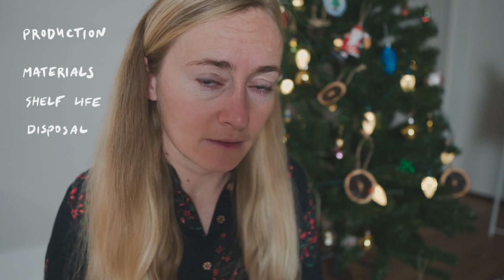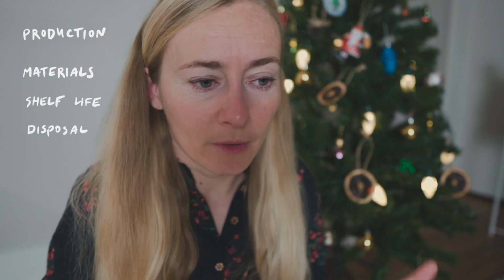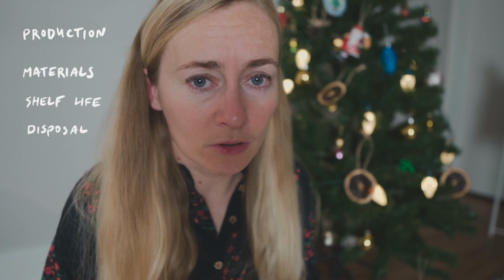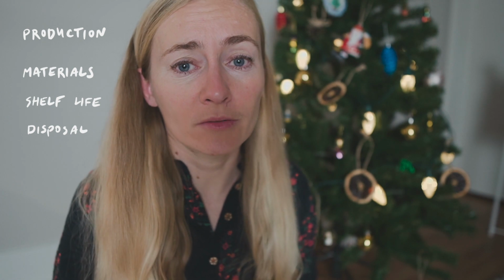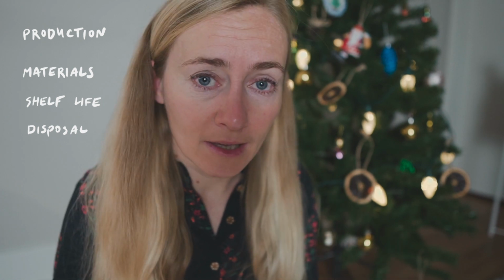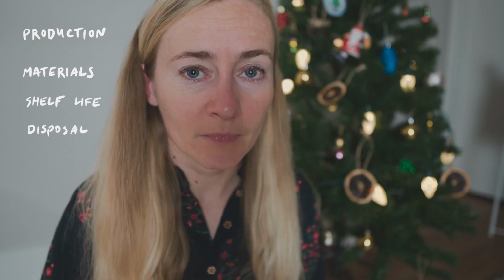And the fourth thing that we should consider today is the disposal. Obviously, we need to talk about whether this item is going to be recycled or not, whether it's going to go to the landfill and create more negative carbon footprint, or whether it can actually be disposed of in an environmentally friendly way. Obviously, these are the main areas we need to consider, but there are other ones as well, which I'm also gonna mention in this video.